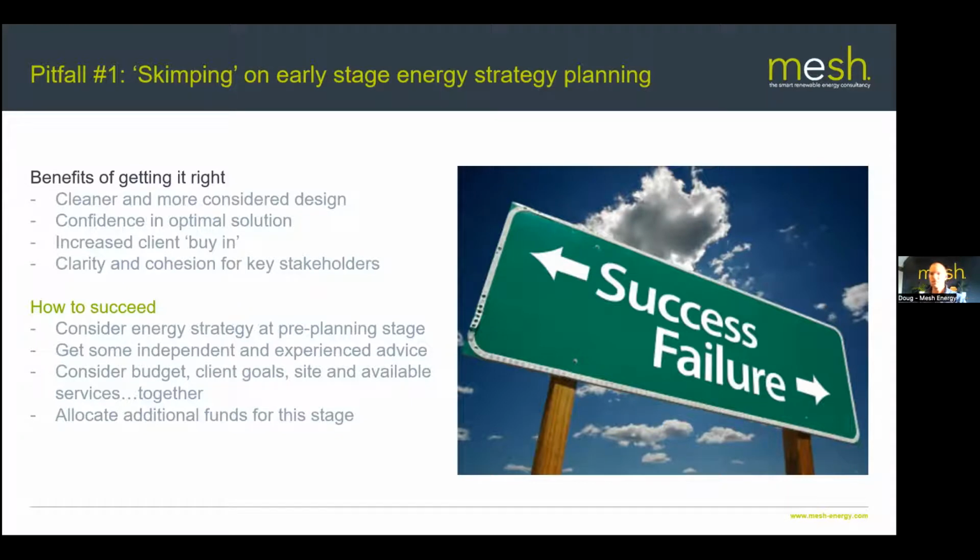There's plenty in construction projects that takes your effort and mind and brain capacity. So think about those. You don't want to be thinking about, oh, have I made the right decision here? Have I made the right decision there? It's just a foundation confidence builder. So get energy strategy planning done early.